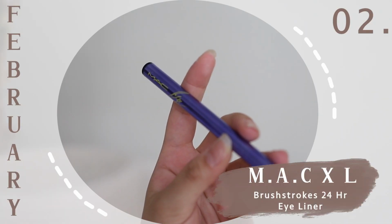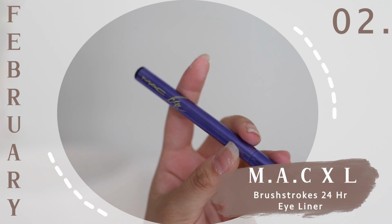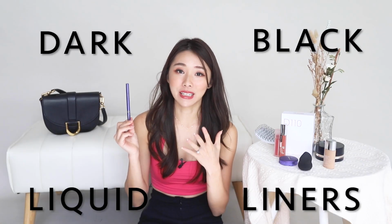Next up, I have my MAC Lisa Collection Brushstroke 24-Hour Liner. This is such a good eyeliner. You guys know I love my dark black liquid liners, and honestly there's so many good ones in the market, but this one really stands out. I have no doubt that this is going to be one of the best of 2022 eyeliners.